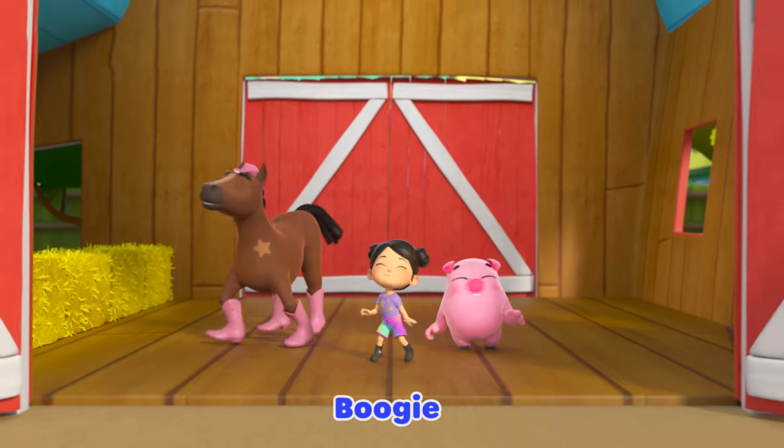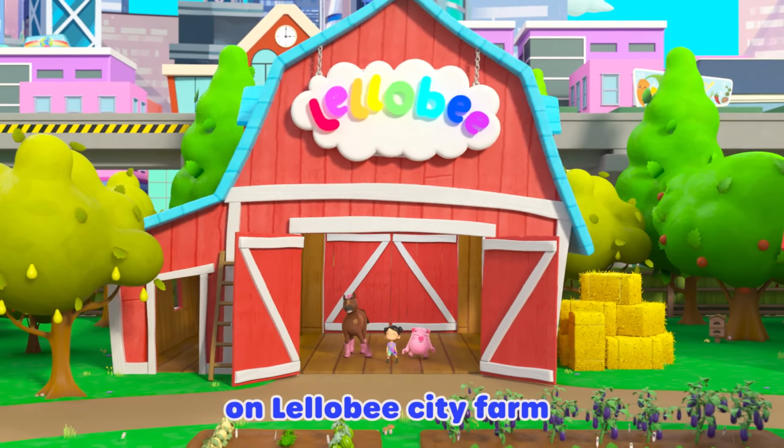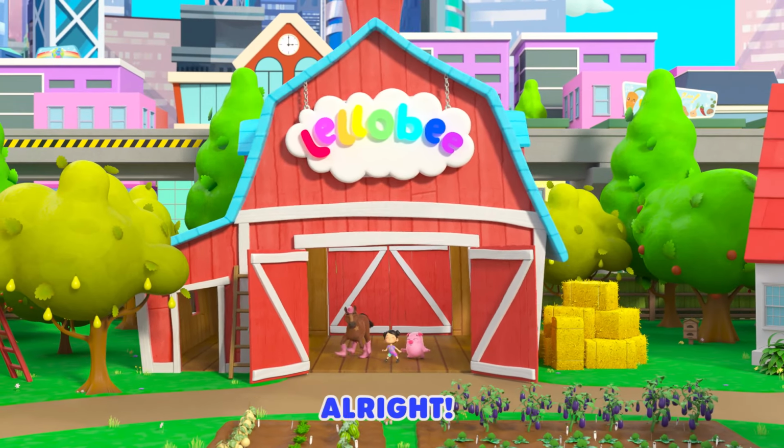Boogie off the boo-boo. On Lellobee City Farm.